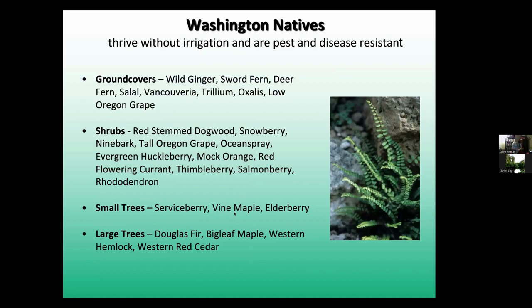So then when we're talking about plants that are going to be pretty successful in the yard, Washington native plants are very successful because we have a period of dry weather in the summer where sometimes we don't get very much rain at all. And so you can get plants into your garden that will need little supplemental irrigation. And then you don't have to spend as much time watering, and you don't have to spend as much money watering, and we don't use up as much water.